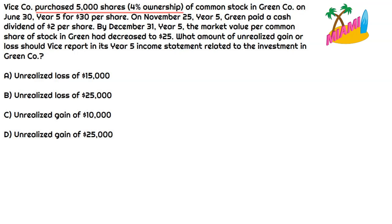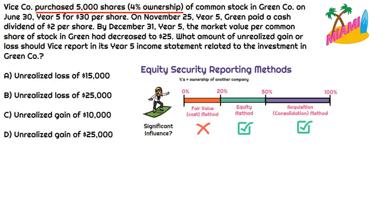It says that Vice purchased 5,000 shares of common stock in Green Company on June 30th, year 5, for $30 per share. So we need to think about, okay, because they have 4% ownership, it's an equity security, right? Because it's common stock. Well, they'll likely use the fair value method and report any unrealized gains or losses directly to the income statement, right? Not other comprehensive income. And when we dip down to the last sentence, that's what it's asking about. What amount of unrealized gain or loss should they report related to this investment?